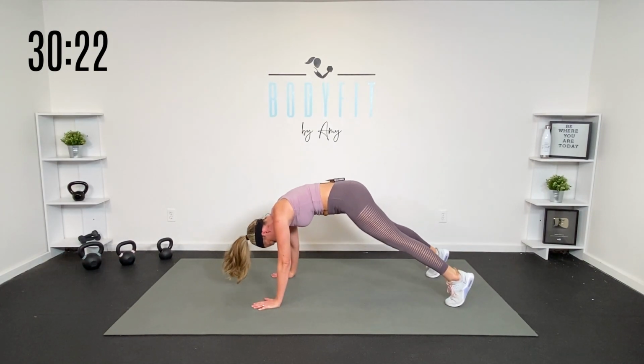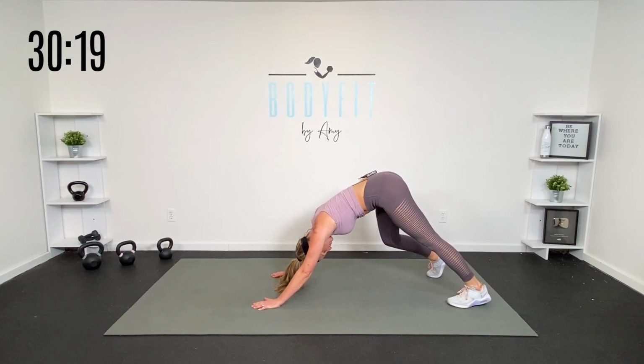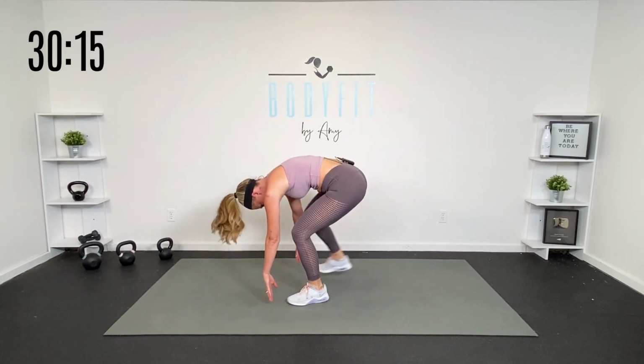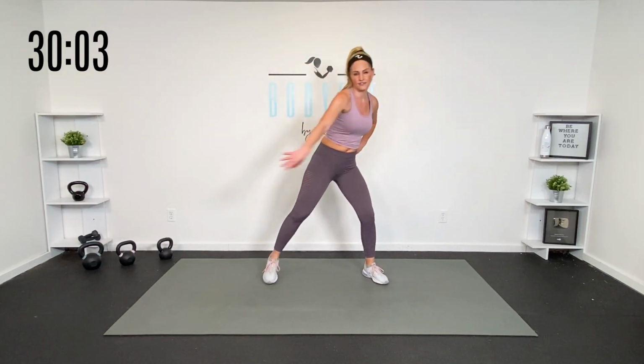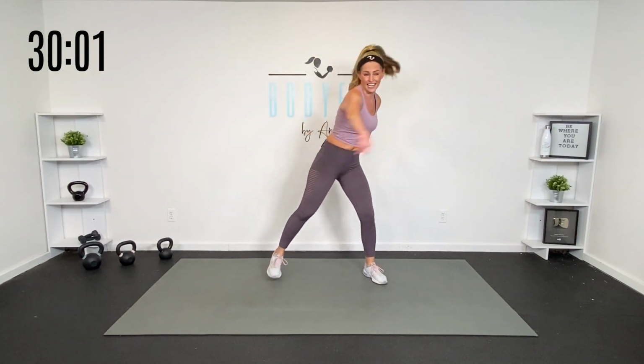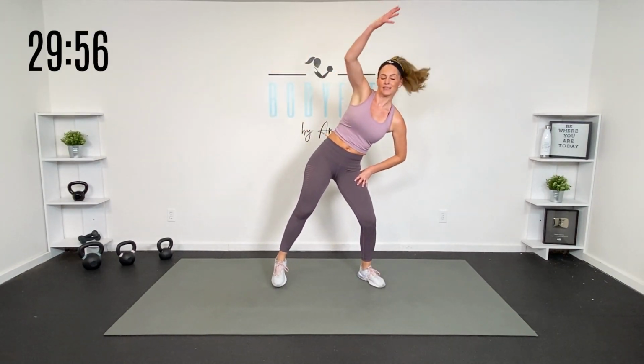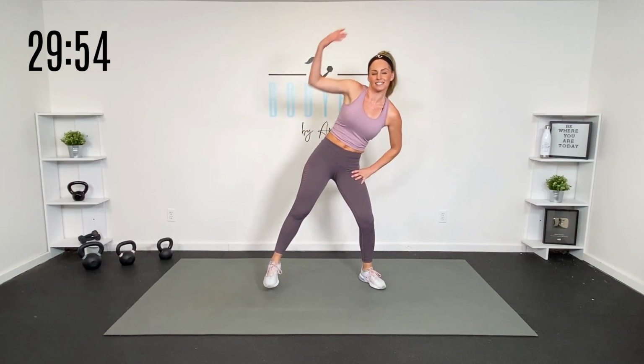So we have short circuits that focus on one exercise that we progress. Go ahead, walk it up through here, round it up right here. Tap and reach across. All right, so we got short circuits, 30 seconds at a time. 30 seconds of strength, 30 seconds of power, 30 seconds of strength, and 30 seconds of HIIT. Now, sometimes the power and the HIIT are gonna be the same or look similar because usually when we get power, we get a high intensity interval.